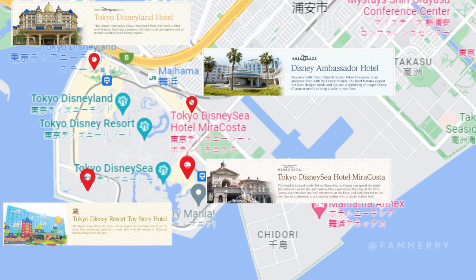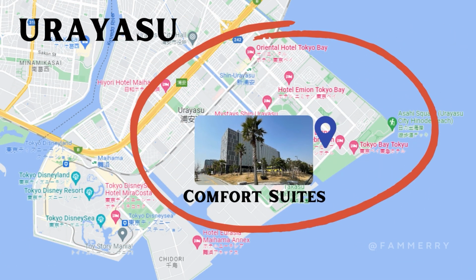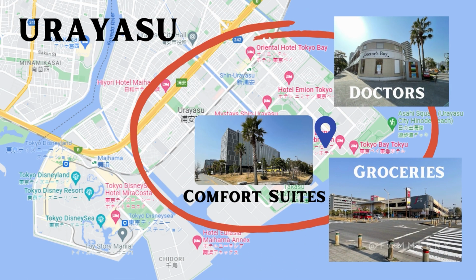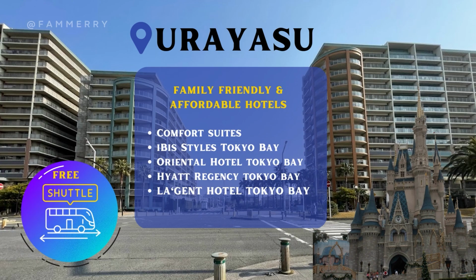Or you can choose more affordable hotels within the city of Urayasu, which has wide walkways, clean roads, and great amenities. Actually, we stayed at Comfort Suites Tokyo Bay and had great walks by Doctor's Bay, grocery shopping, and a local cafe. Here are other family-friendly hotels in Urayasu, all with free shuttles to Disney.